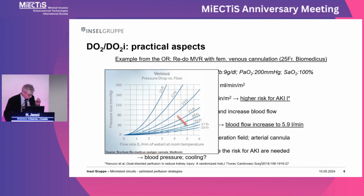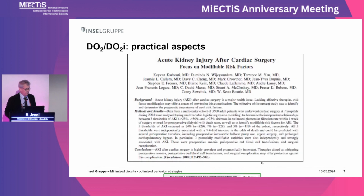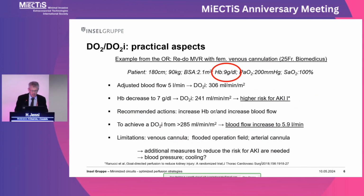So that means it has a higher risk, but sometimes we have to accept it, because the other option will be that this patient gets red cells. And we all know red cells are really a high risk for acute injury. So the only thing we can do, and that is a bit of a problem nowadays, is that we do not have so many opportunities. For example, I will jump a bit back.